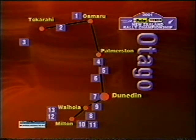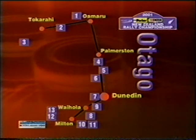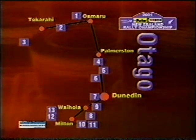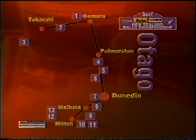The flowing roads and the crests and the brows are the features that make Otago a spectator's paradise, and for some drivers, a nightmare. Throw in Dancy's Pass and the Akaroa Forest, and you have a fitting start to the 2001 Parker NZ New Zealand Rally Championships.